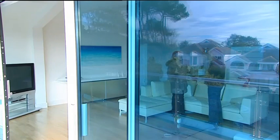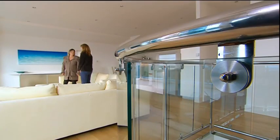Yes. I mean, on your budget of £150,000, what were you hoping to achieve? I think I was hoping to achieve this. On £150,000, you haven't got a hope in hell of actually achieving this sort of finish. Realistically, you need to be looking at spending at least £250,000 to achieve the sort of look that the house warrants.